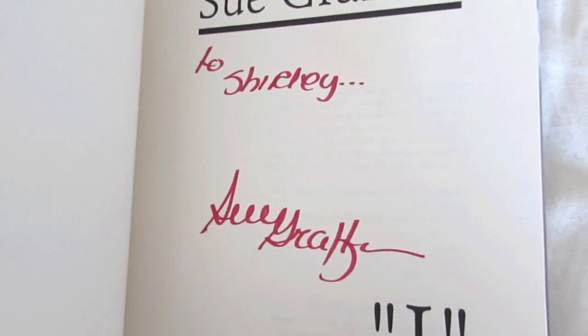This next one was a huge find. I cannot believe I was able to get a hold of this. That is I Is for Innocent by Sue Grafton. I was at a Half Price Books. I found this and I flipped to the first page to see if it was a first edition, and it was, so I went ahead and bought it for just $7.98. Then I got home and I realized, oh, it's signed, what do you know?